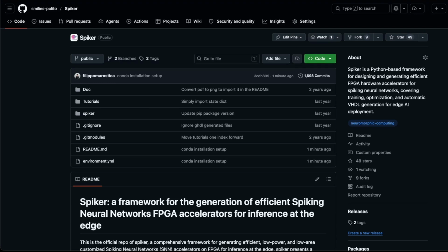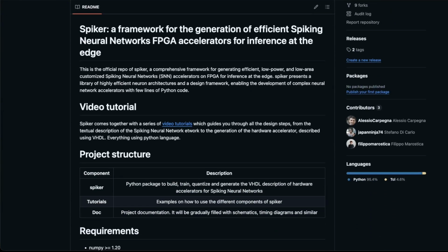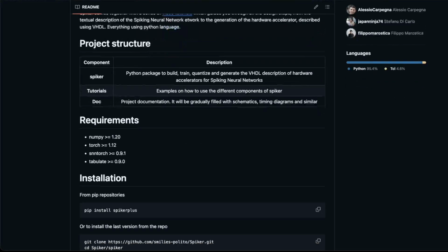Spiker Plus is fully open source and publicly available on GitHub. You can find it, explore it, and use it right now. The repository is organized to make it easy to get started. You'll find a set of tutorials that walk you through the main features of the framework, from defining your network to generating the hardware accelerator.